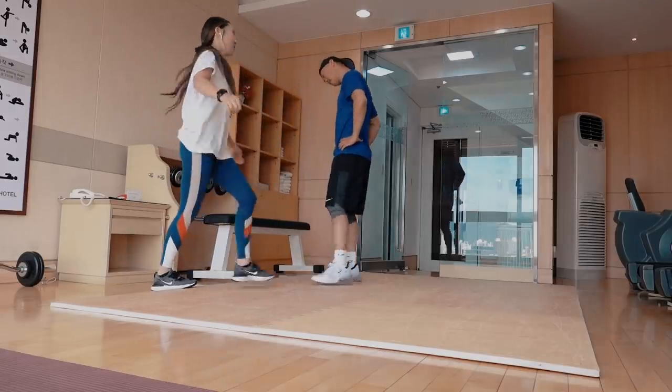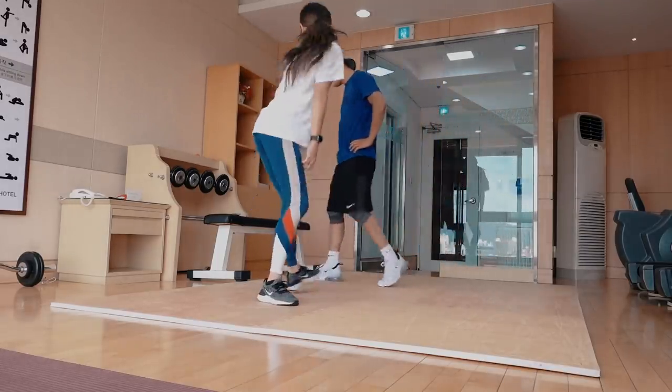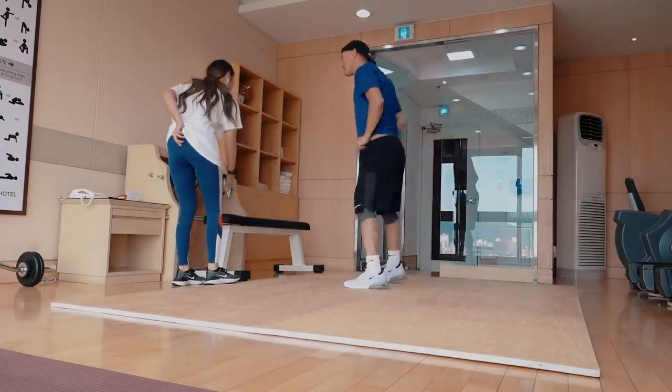20. And then 20 burpees. Gotta get on the thing! 100 burpees! That's 200 burpees, man!